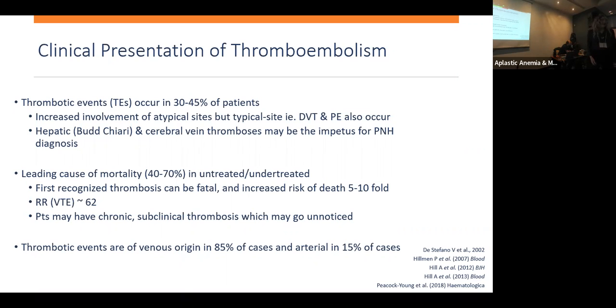And most of the time, these clots are presenting in our venous system, about 85% of the time, but it can affect arteries as well. So things like stroke, heart attack, or arterial clots.